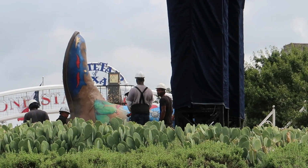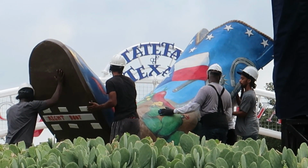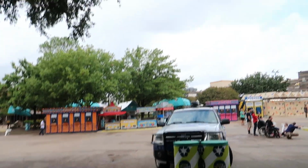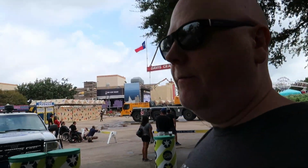They're bringing one part of one of the boots up. That's the right boot, the front part of it anyway. By the way, while I'm sitting here waiting for the boots, let me teach you a little something about the fair.